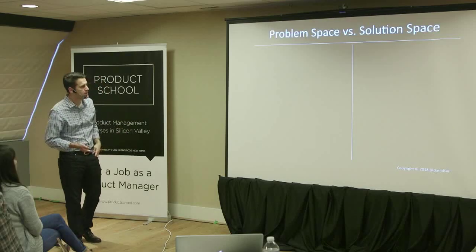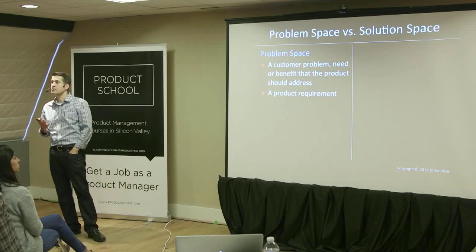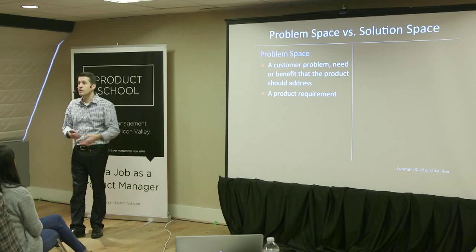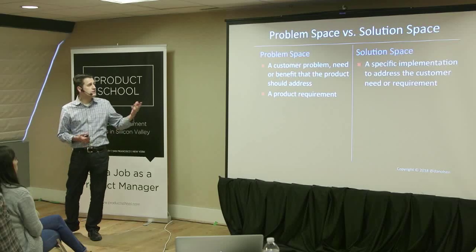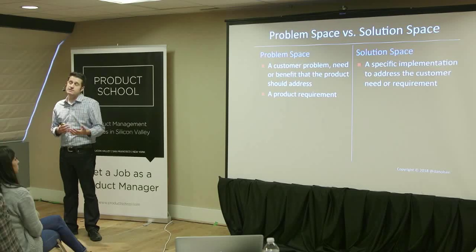I want to illustrate this concept. So problem space is basically a customer problem, customer need, or customer benefit that the product should address. Right? So if you have a well-written product requirement, or earlier Keaton was talking about a well-written user story, as a blank, I want a blank so I can blank, that format is in the problem space. In contrast, solution space is a specific implementation or design that's intended to address that requirement.